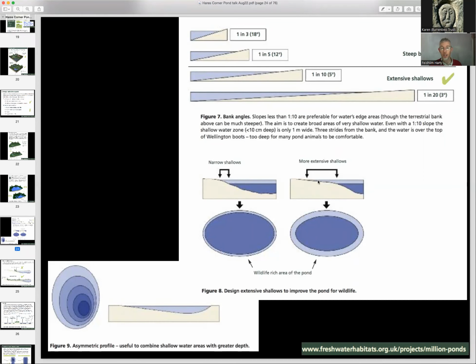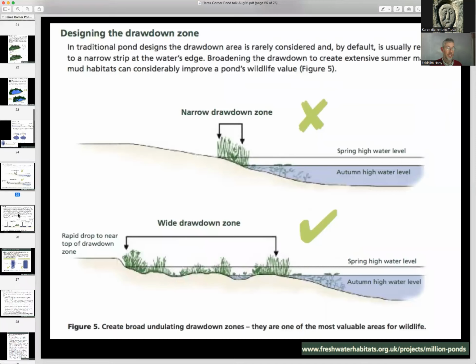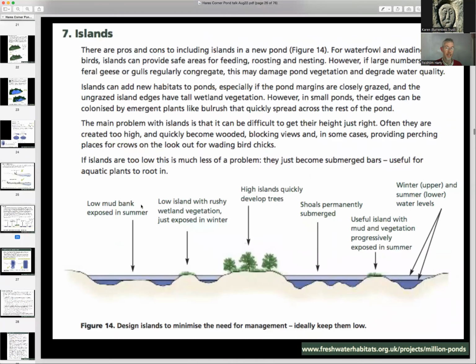But the more you can gentle out that slope, the more the pond area will rise and fall between seasons, and the more variety of habitats you'll have for plants and for animals. And so you get some plants when you've got an edge with maybe 1 in 3, but you get a lot more if you've got that wide, broad, undulating edge all the way around your pond. Just keep that in mind when you're digging and excavating.